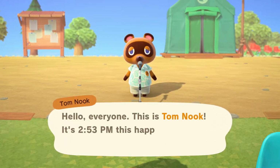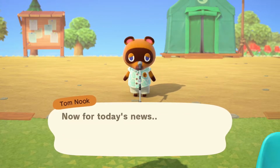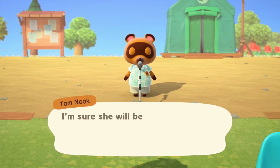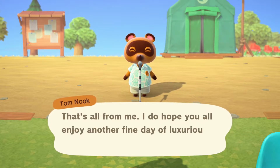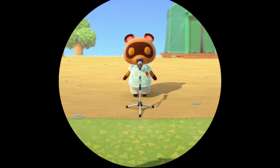Hello everyone, this is Tom Nook. It's 2:53 p.m. this happy Tuesday, March 24th, 2020. Now for today's news. Ardozia gained a new neighbor today, Sylvana. I'm sure she will be very happy unpacking today, so consider checking in on her. That's all for me. I do hope you all enjoy another fine day of luxurious Ardozia living.